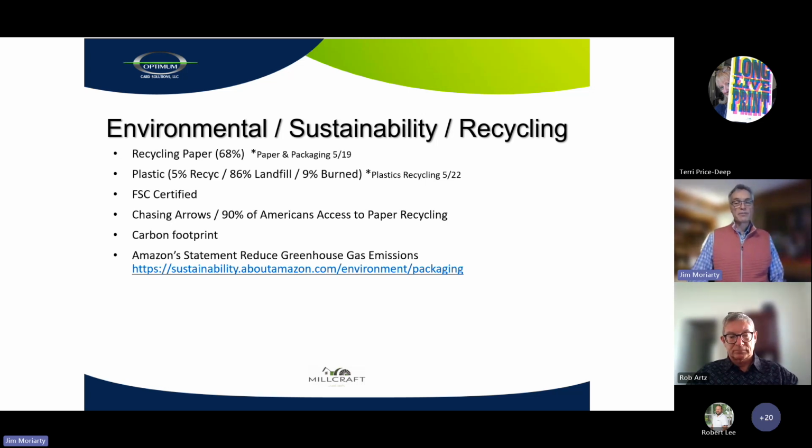FSC certified. If you're familiar with print, you understand that term, FSC certification. So the chain of custody from paper to end product. Chasing arrows. So your ability to communicate that this product can be recycled is also important. How you communicate that. Your carbon footprint. Again, this is a more prevalent topic today. Carbon footprint is something we're hearing more and more about.